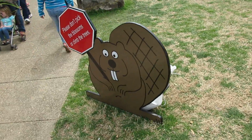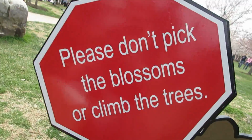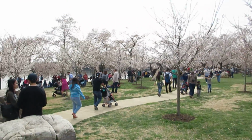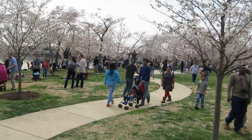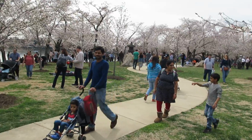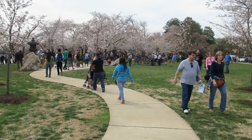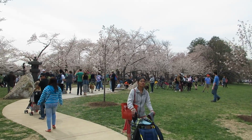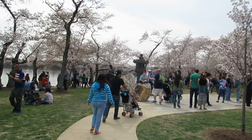This is Paddles the beaver, and he's got a very important message for everyone. Please do not pick the blossoms or climb on the trees. Picking the blossoms can actually hurt the tree. And if you're picking up blossoms from the ground or branches that may have broken, you're actually destroying part of the display. So it's best to just leave everything the way you see it.